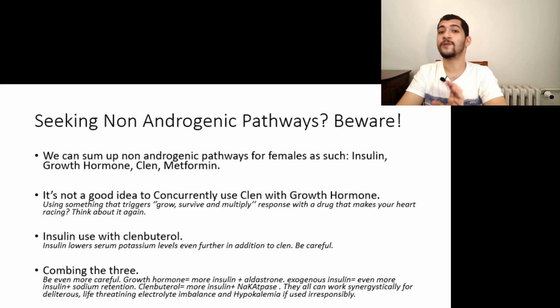Also, insulin used with clenbuterol. Sorry, my bad. Clenbuterol can possibly make you go hypokalemic, and you inject insulin with it. What's going to happen? Chances are you're going to get hypokalemia. You're just increasing the risk. Is there a way to minimize it? Yes.